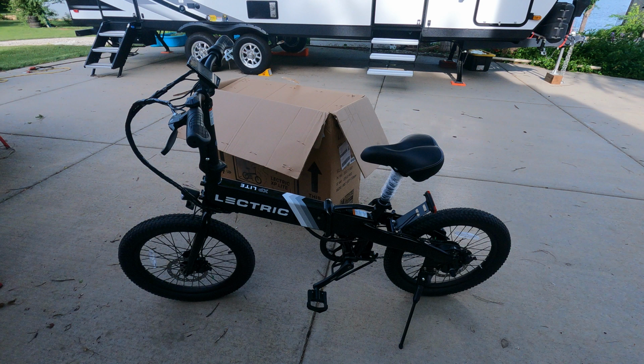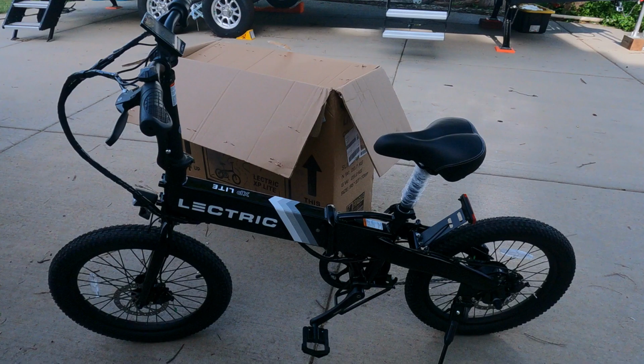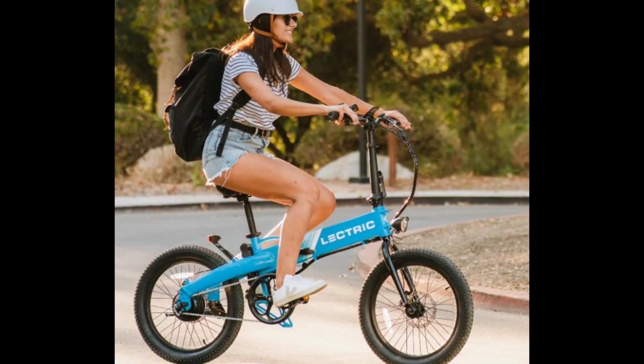We just bought some electric bikes. What a great way to get around the campground and meet a few new friends. These bikes are lighter and more compact, weighing in at 46 pounds. This bike's single-speed functionality is perfect for riders on the go looking for a simple transportation solution. Ride anywhere, anytime. Let's get started with the video.